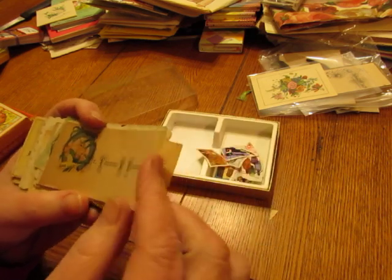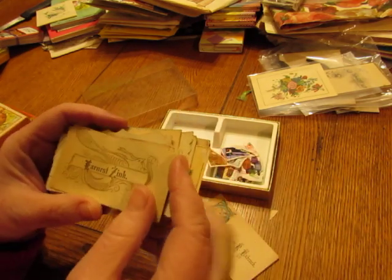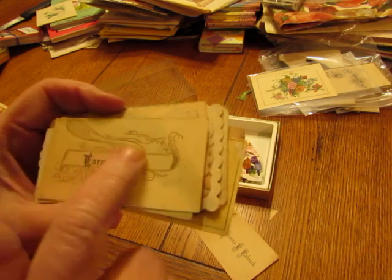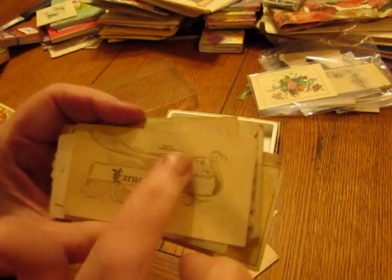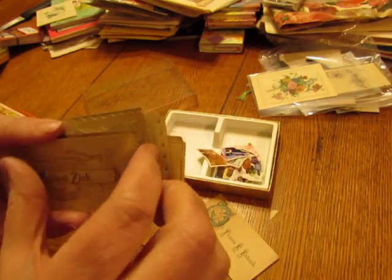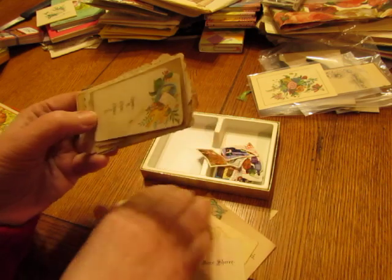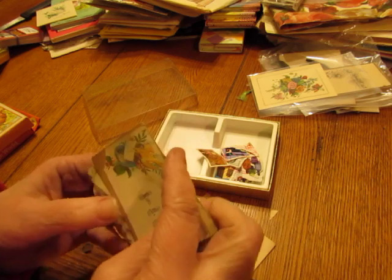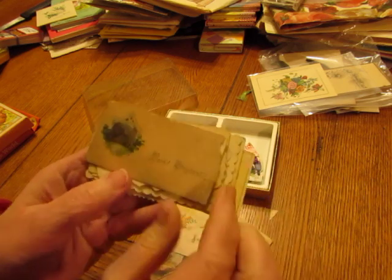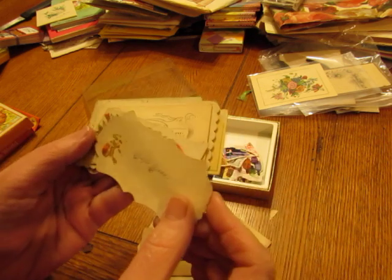Thomas Babcock, Ernest Zink. Look at that gorgeous penmanship. It's a bird there. I won't go through all of them. They're so pretty. Thank you for adding to my collection of antique calling cards.